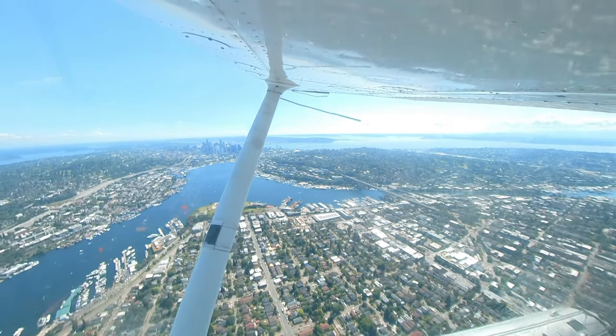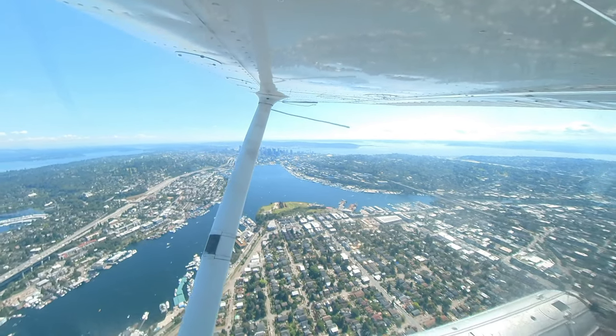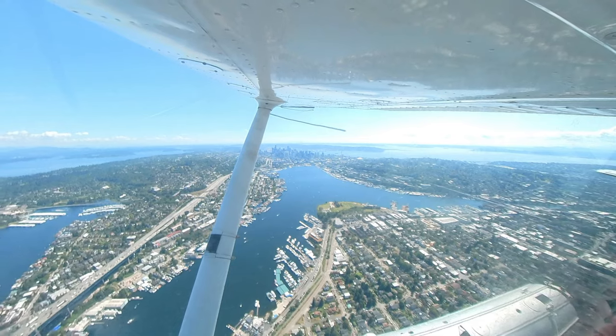We got a cool view of Gasworks Park from the north, with the city in the background and all the lakes and the sound. It was a sunny, gorgeous day to go flying, and there weren't too many boats on the water.